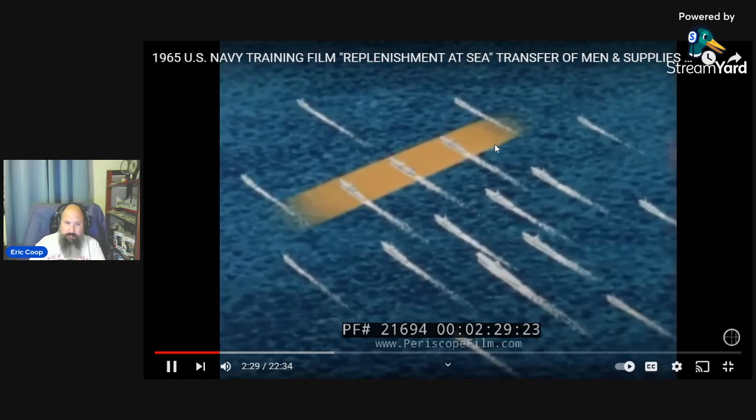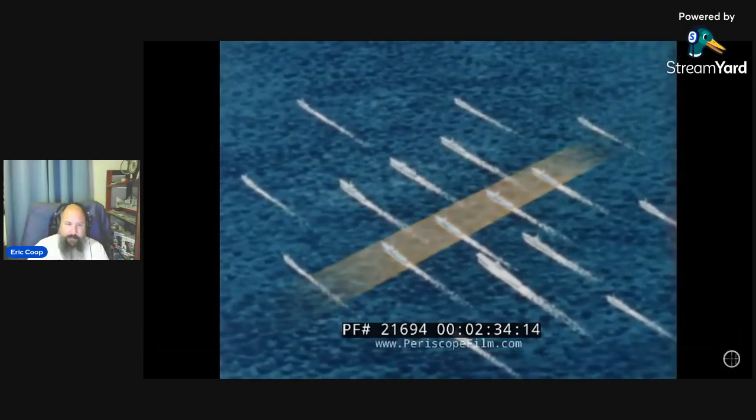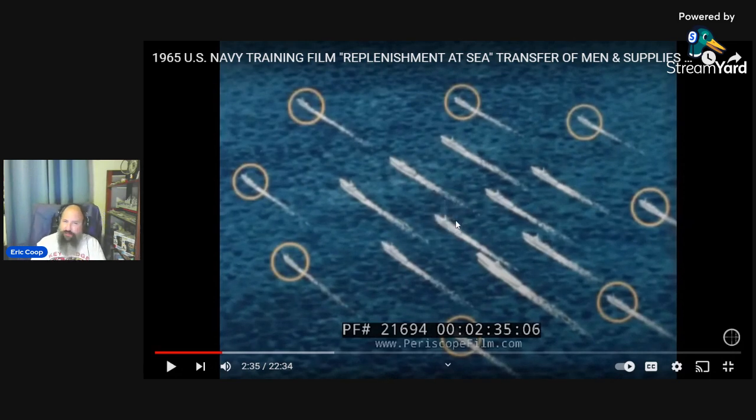Ships in a line abreast, in one or more service lines. This is all complete nonsense. Maybe they did that back when we had several thousand ships. We'd come right out of the war, but no, you have typically, and here's where my cursor is, the underway replenishment ship here, and then everybody else goes on station, but they're not in any kind of line abreast or any of that bullshit.